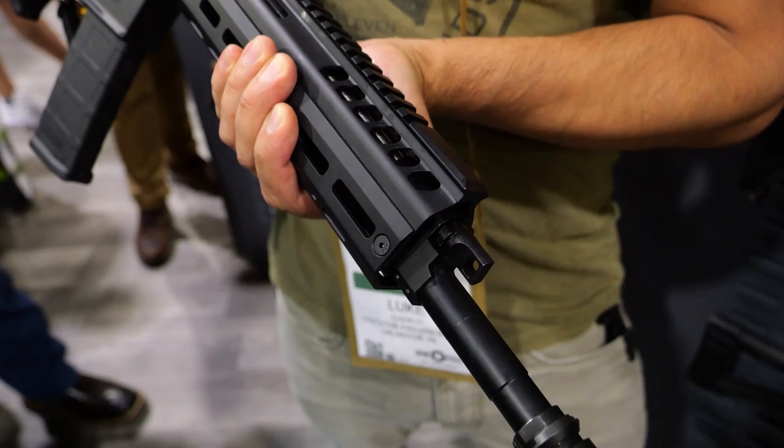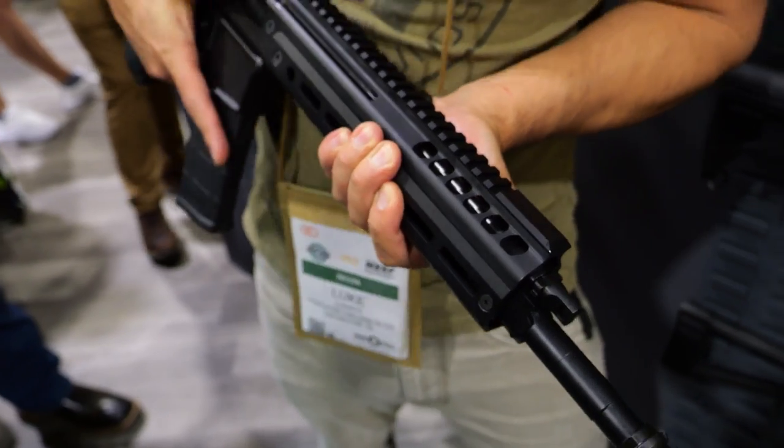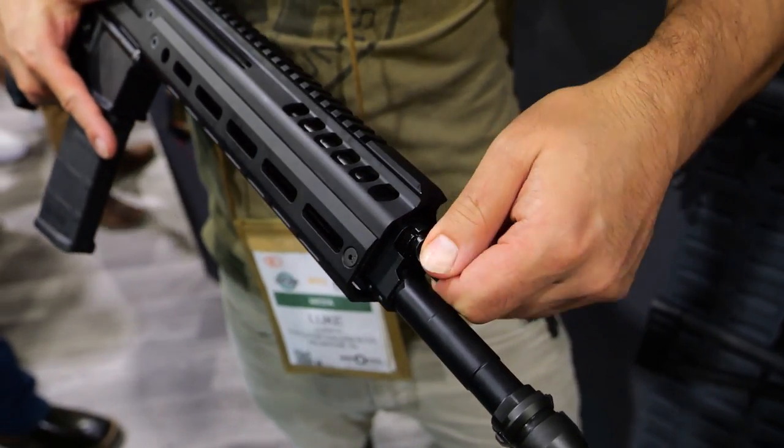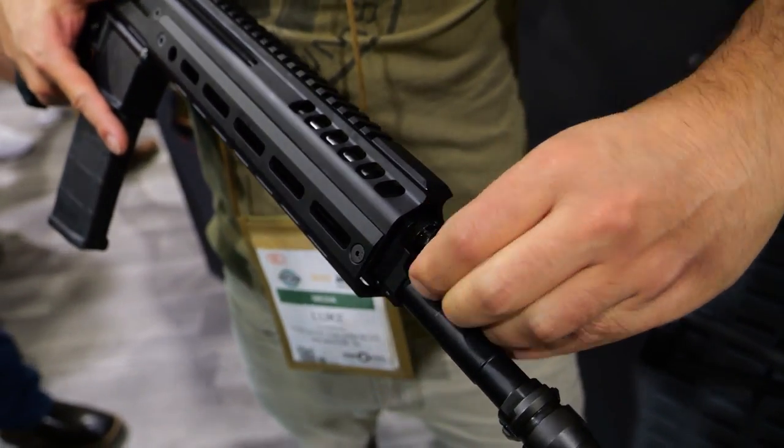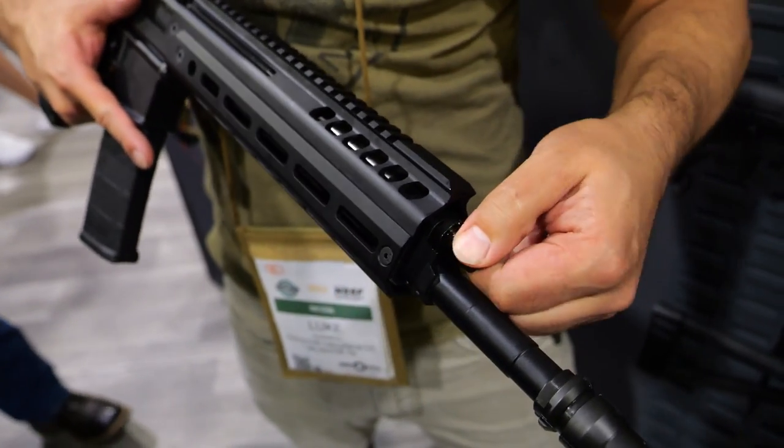Yes, sir. And these have an adjustable gas regulator at the front, so you can really quickly change gas settings if you're running suppressed, unsuppressed, or running different types of ammunition. Yes, sir. So the 300 Blackout comes with a 6-position gas regulator, 5.56 with an 8-position. The 7.62x39 will also come with an 8-position gas regulator. Obviously, the 9mm being blowback won't have a gas block on it.